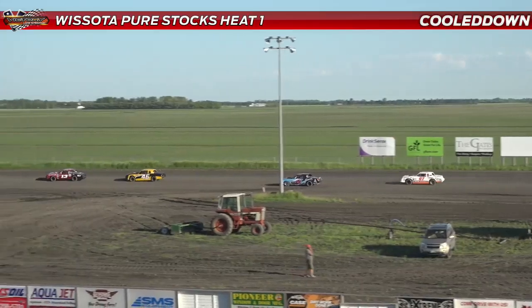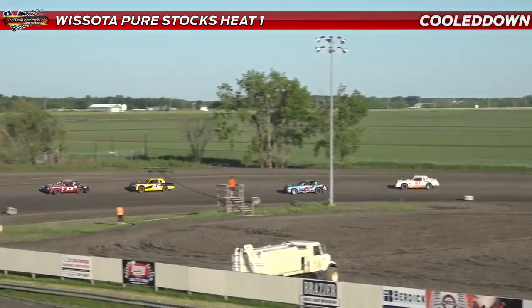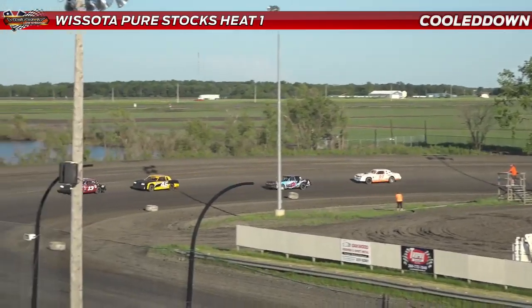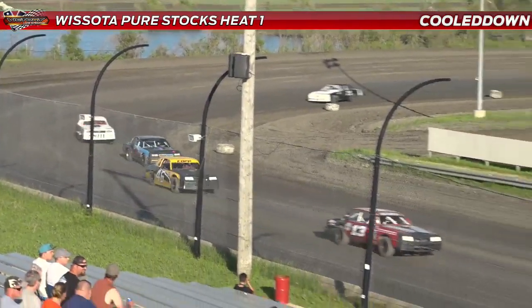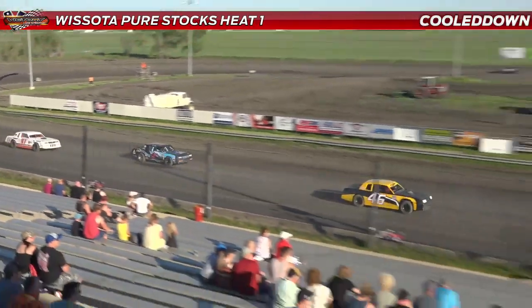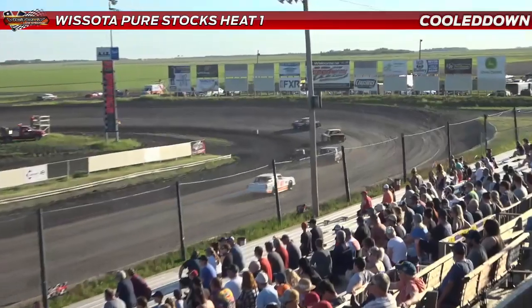Alexander Farr in the 25 should be starting on the pole. What they're doing is a quick pace lap. They're checking these transponders to make sure. We were talking about that grocery store-like scanner at the start-finish line. And we're just checking to make sure each and every car registers as they cross.